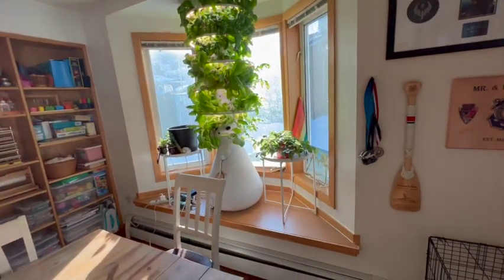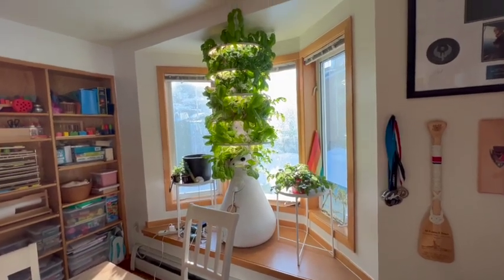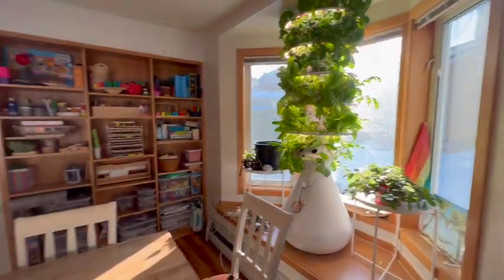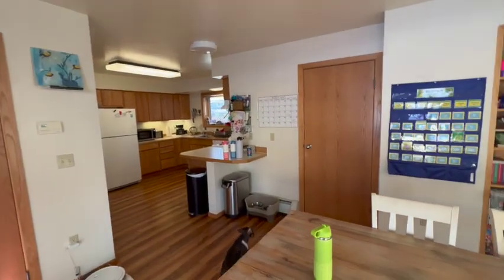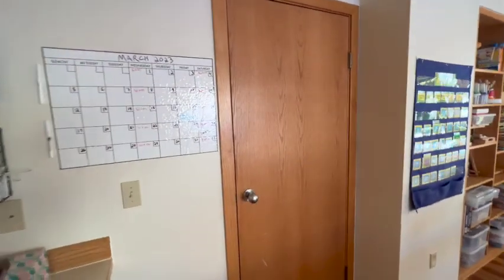And then this nice little bay window, which we have occupied by plants on our farm stand, but it's nice. Nice sunlight that comes in. But yeah, this door leads into the laundry room, and then guest bath.